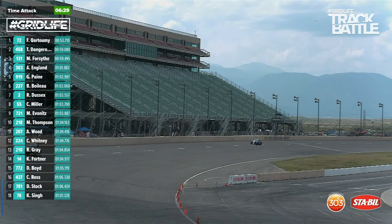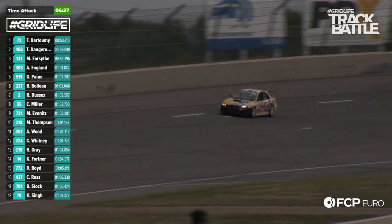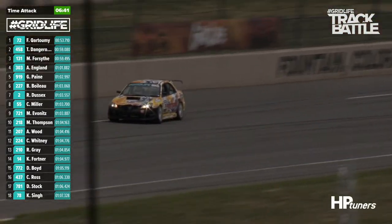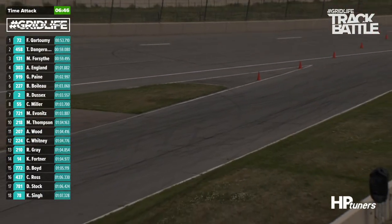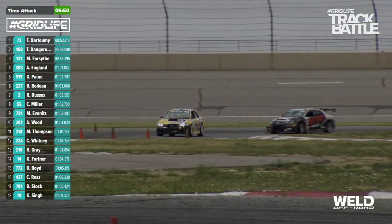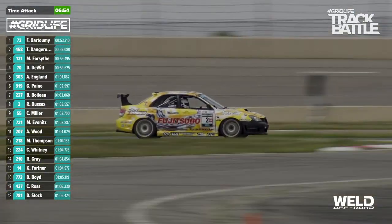But across the line he will go, and the number two of Dussex will not go quicker. That was 0.3 slower than his best. Dropping almost onto the apron in the banking, really getting low. Ryan, a local of the Colorado area, but a regular in a lot of time attack events. He was at NCM with us earlier this year. That car, you see it all over. Yeah. Looks good. He's got the Alexander England car right behind him.